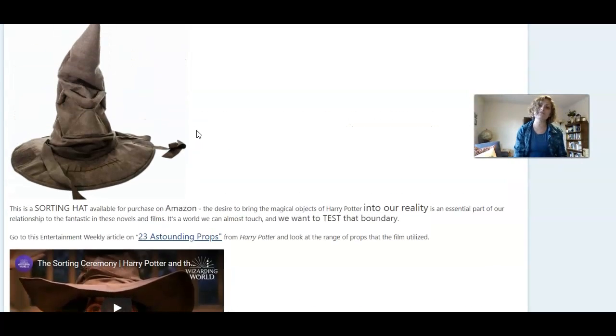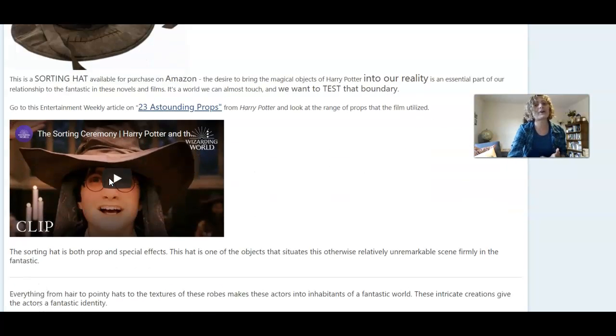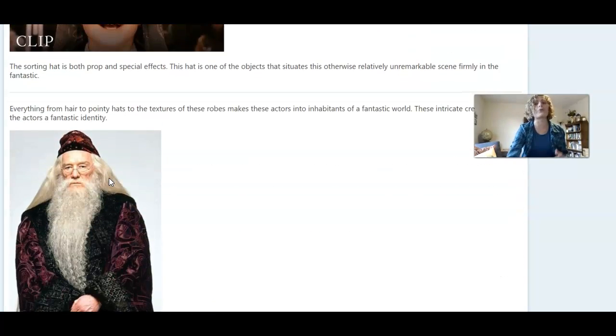So look at these different props from Harry Potter, especially the sorting hat, and ironically, these props, which are not part of our daily life, which are made to make a scene fantastic, have now, through things like Amazon, become a part of our daily life. This is a picture of a sorting hat that you can buy on Amazon, thus further blurring this line between the fantastic and the real through this film, and I think demonstrating that desire to keep crossing that boundary.